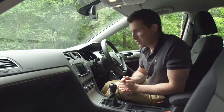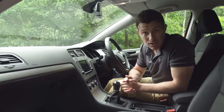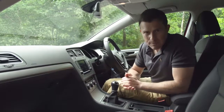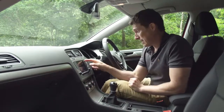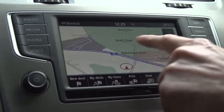As standard, all Golfs get a 6.5-inch touchscreen. You get digital radio, there's Bluetooth for your mobile phone, but I suggest you spend a little bit extra and step up to this Max version because it adds some nice extras, such as active cruise control, all-round parking sensors. You also get automatic emergency braking. It adds navigation as well. That's really handy. And the system is pretty easy to use. In fact, this whole infotainment system is quite a nice touchscreen system.